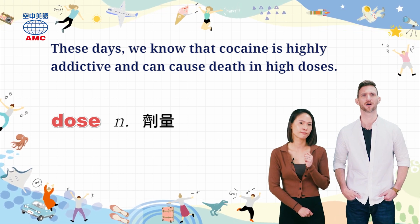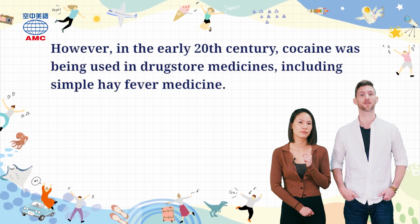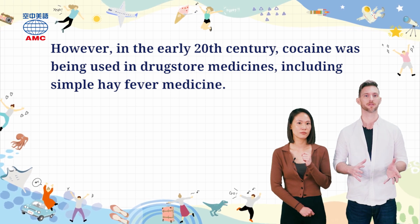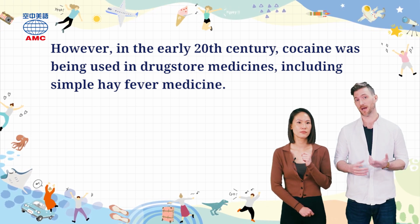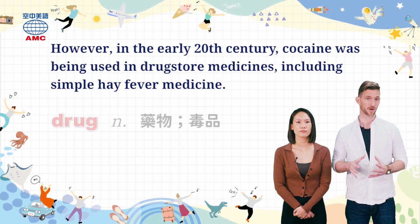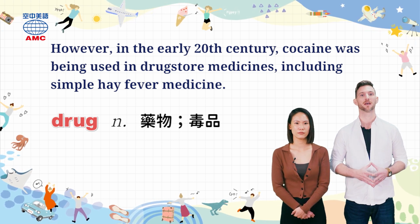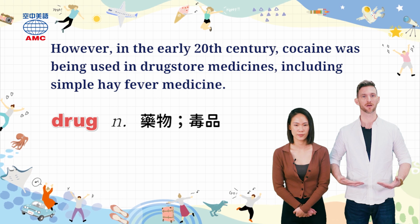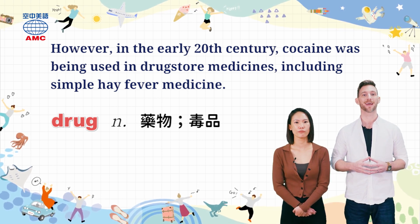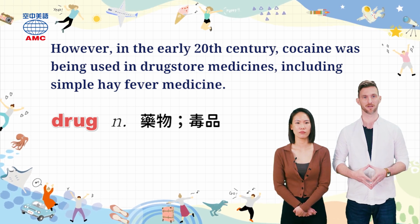That's right. So our article continues to say, however, in the early 20th century, cocaine was being used in drugstore medicines, including simple hay fever medicine. So, there we see the word drug, which is a noun. It is a medicine or substance that has an effect on the body when taken. So, an example sentence we could say is, a new drug is being made to help people live longer lives.